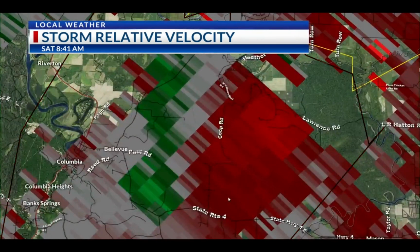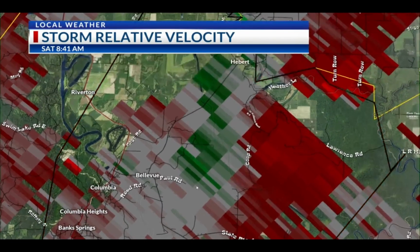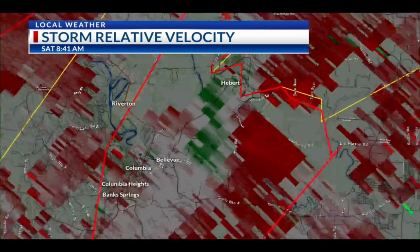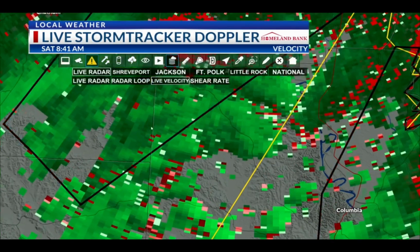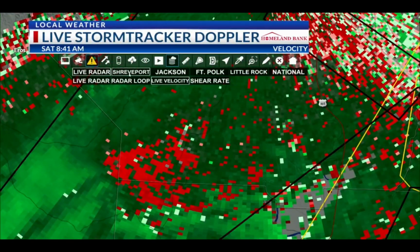So again, near Bellevue Community, Paul Road, Coop Road, and just north of State Road 4 and the Reed Road community near Columbia. The latest scan has it moving off towards the northeast. That's closer to, I believe, the Abear community, as well as Coop Road and Heather Lane. That's approaching the northern portion of this polygon. Back to our other tornado warning that honestly looks the best again on our very own live storm tracker Doppler radar. And we can see that it has progressed about halfway through the polygon at this point.